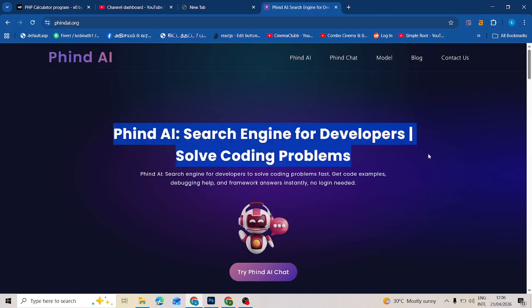This AI helps those who are building a website and want to drive traffic to the website. They want to rank the website on the Google first page. This AI will help us to do that. This AI solves coding problems as well.